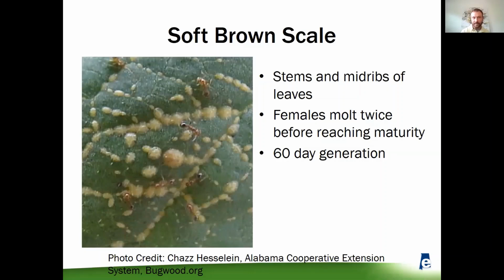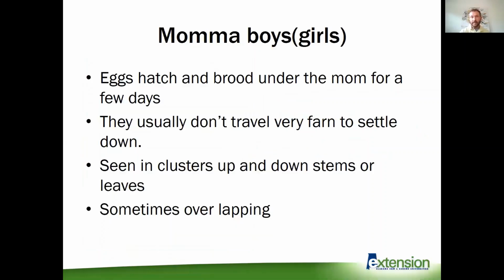You can see some ants here tending these soft brown scales. And what these ants are doing, they're feeding on that honeydew. And in doing that, it keeps those ants around and kind of wards off any of those natural enemies. So one way to control this scale is to get rid of the ants. Then you can allow some of those natural enemies to come in and do their job, taking out that scale insect.